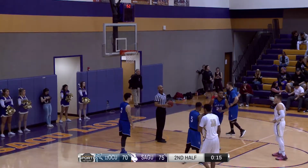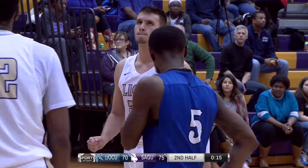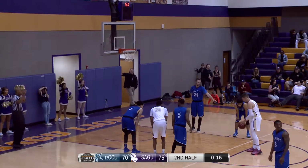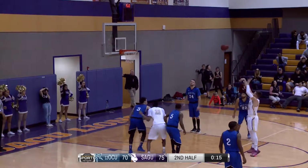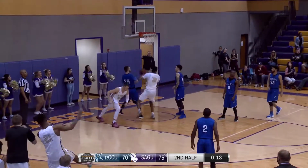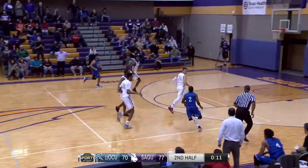Tipton misses the first of 2. You got to feel comfortable here with a 5-point lead, 15 seconds left. Especially if Tipton can hit this shot. That would be a huge, huge 6-point lead. Tipton's second free throw, short again, but he gets the rebound up and makes the layup. And that makes up for those 2 missed free throws. Eats 2 seconds off the clock as well.